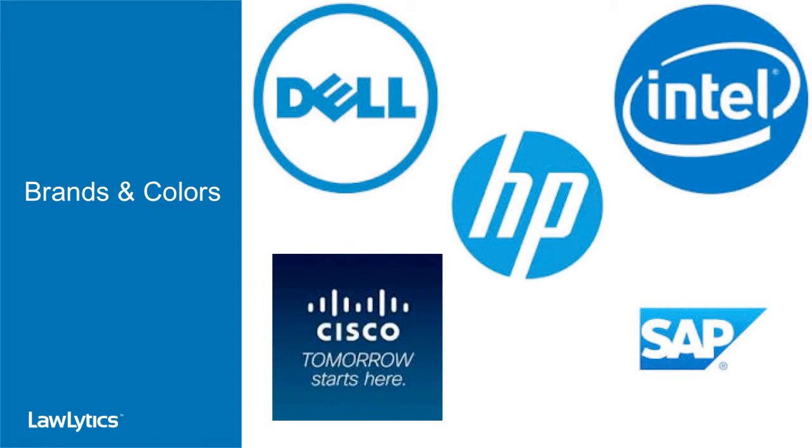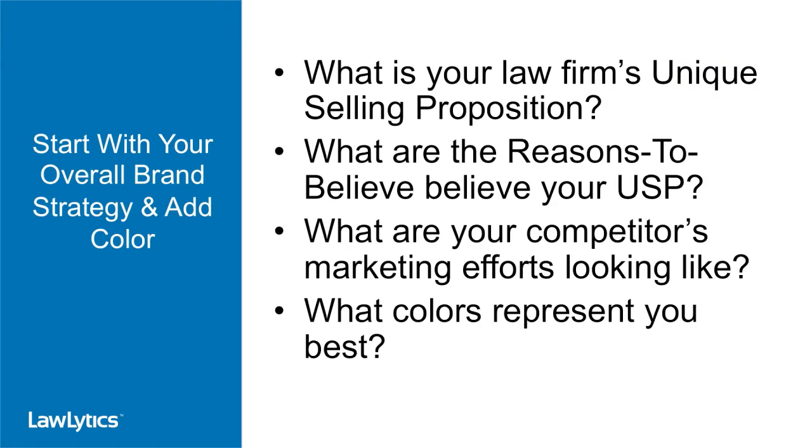So how do brands and your law firm decide on its colors? They start by remembering what they're all about. What's their unique selling proposition? What are the reasons to believe this? Many then perform a competitive review. All of these efforts help inform their brand and their marketing strategy. It's obviously not as simple as picking your favorite color. It's finding ways for colors to tell your story in an authentic way.